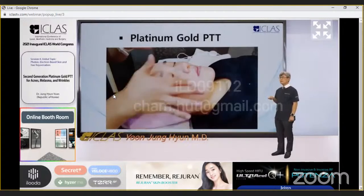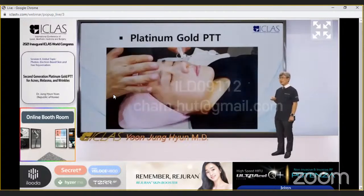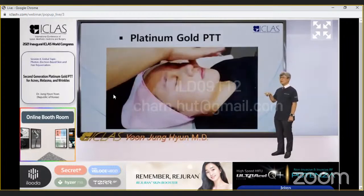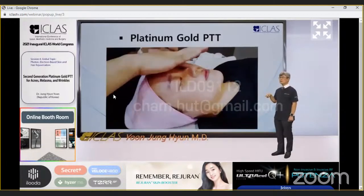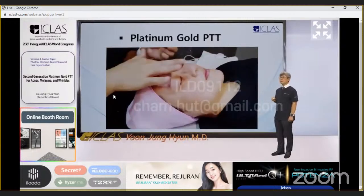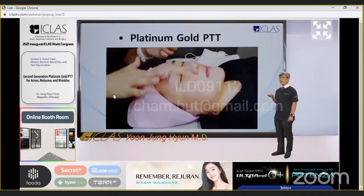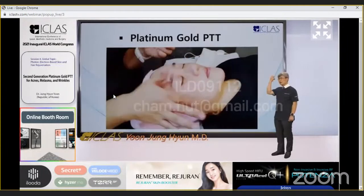Drop the gold-pitted solution on the face and apply by rubbing with your fingers. Gently massage the face. After being absorbed into the skin, the laser is irradiated from the frontal area.